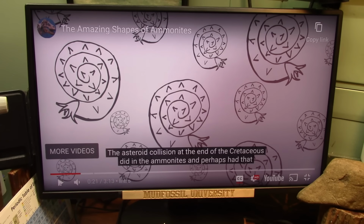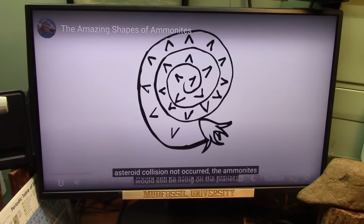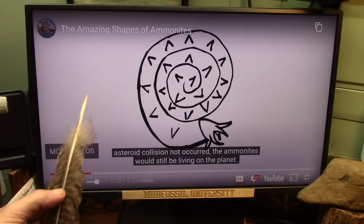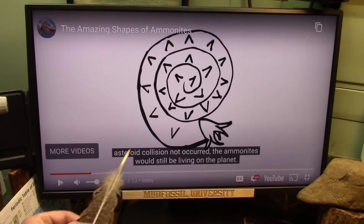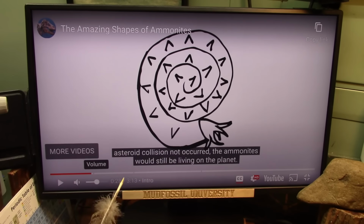The Ammonites, and perhaps had that asteroid collision not occurred, the Ammonites would still be living on the planet. That was called the Great Dying. Basically everything on the planet died. And Yale agrees with all of this. They agree with everything. And my mud fossils are perfectly preserved soft body creatures.